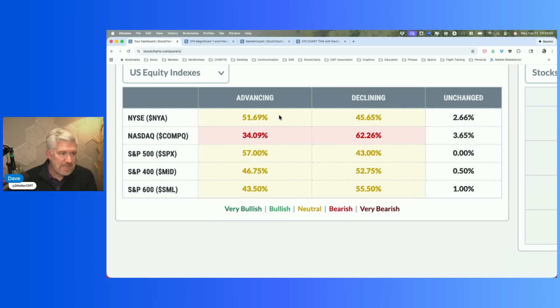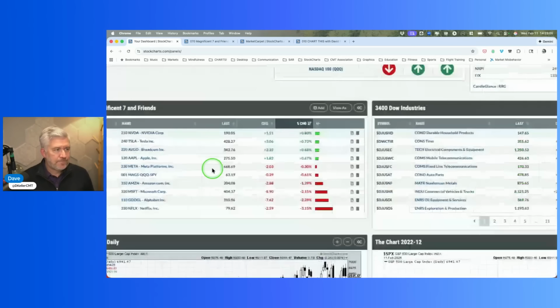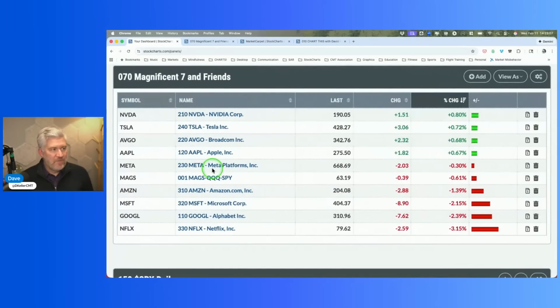The breadth in the NASDAQ was the worst. We're continuing to see growth underwhelm here in February of 2026, about a 2-to-1 ratio of stocks declining versus advancing on the NASDAQ. Looking at the Magnificent Seven and friends, NVIDIA, Tesla, Broadcom, Apple, all up more than 0.5%, less than 1%. So that's encouraging. The real pain, though, is in the bottom.